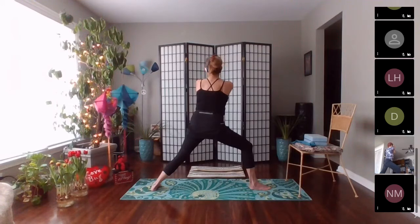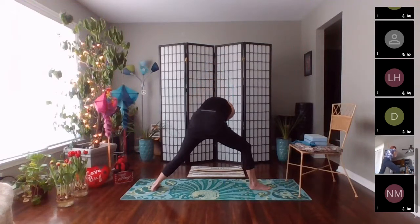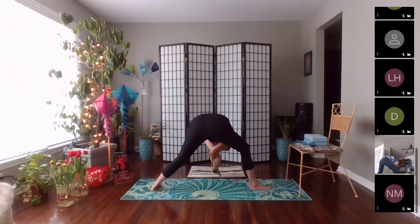Once you come back to center with that chin, round your back, separate your shoulder blades, bring your fingertips down towards the earth. Ooh, just notice what you're feeling here. Breathe deeply into the back body. Let your head, neck, and shoulders relax. And using your core, pull yourself back up.